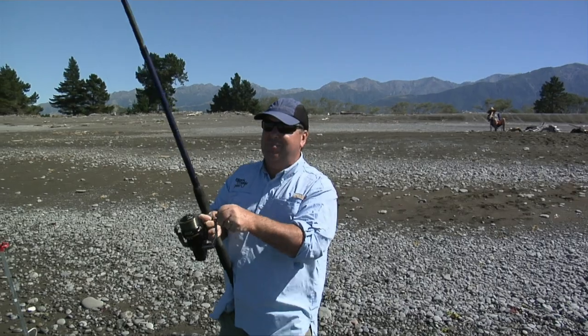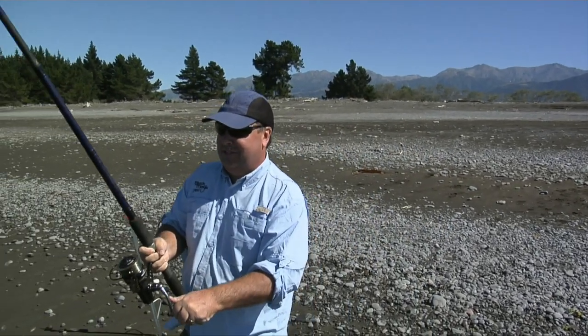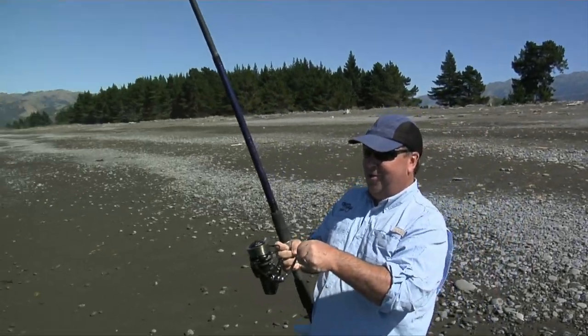Well, the crayfish tail seems to be the bait that's working. I'm into my next fish. It's just pulling me around on the surf here. It's going quite good.